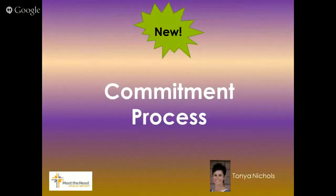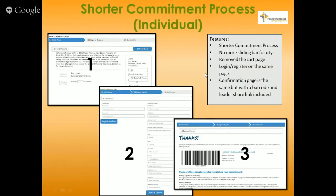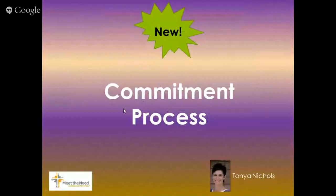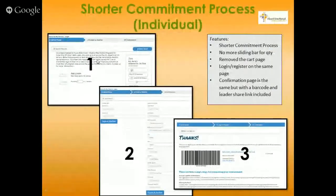The commitment process. Now this is great because it's gotten a lot shorter. The individual commitment process, just one individual going and adopting a need, used to be 6 steps. Now we've reduced it down to 3. Once they are on the search page and choose a need, they will go to the details page to see the details of that need and click Meet Need.